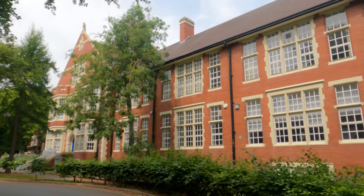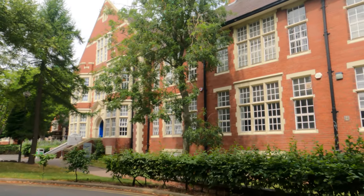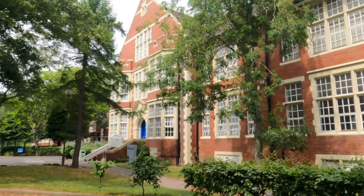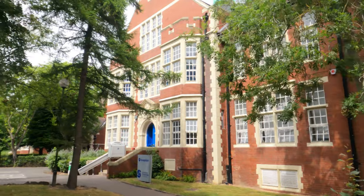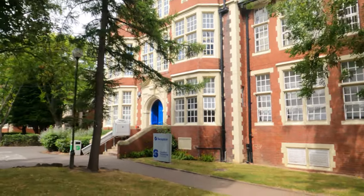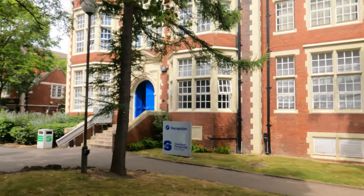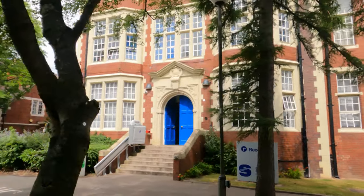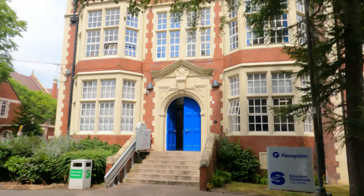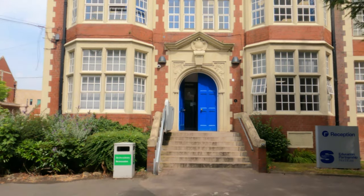So it is a further education and higher education college, and they normally have around 6,000 part-time learners and around 5,000 full-time students. Statistically, Sunderland College has held the top position of colleges in sixth forms in Sunderland, achieving the best grades locally in comparison to other top schools.